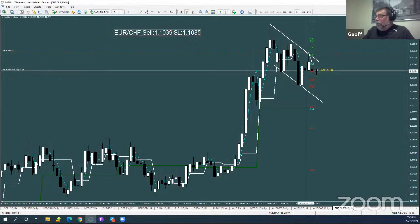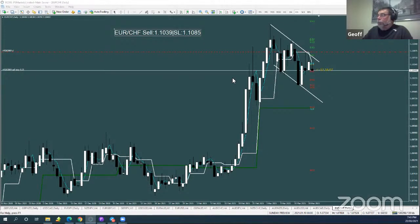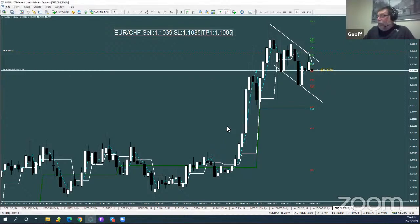Okay, so our risk is 46 pips. Our first take profit looks pretty clear to me, and it is there. We'll call it 1.1005. TP2, well, it's clear, isn't it? It's the monthly pivot. If it goes down very, very fast, then I'll have to consider the bottom of the range as a second take profit area, or certainly a stops to entry area, because when it hits that level, I would expect it to bounce at that point.